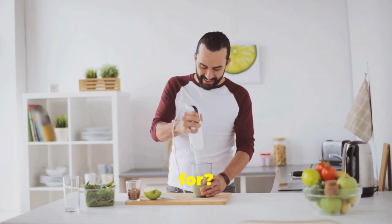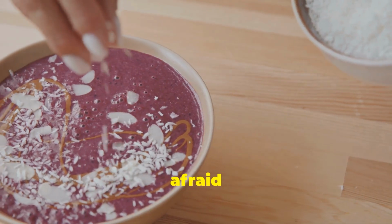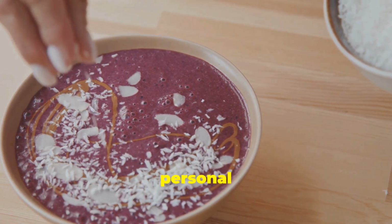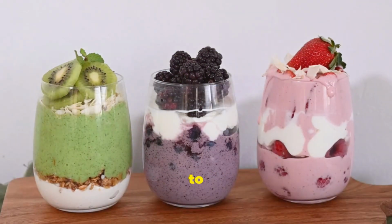So, what are you waiting for? Get those blenders ready and start experimenting with these recipes. Don't be afraid to get creative and add your own personal touch. And most importantly, have fun with it. Remember, healthy eating doesn't have to be boring.